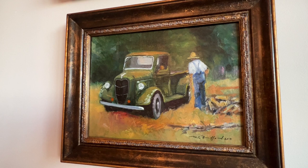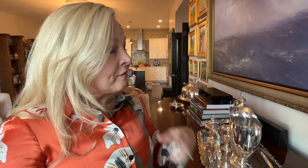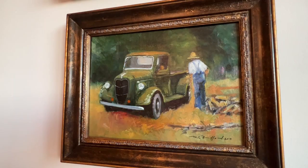This painting is very emotional for me. When I first saw it, I started crying. It reminded me of my father and being out in the country on property that he owns. And there was this old abandoned truck. And we used to use it as target practice. And I thought, I can't buy this because every time I look at it, I'm going to cry. But I thought, if I ever see it again, I've got to get it. And thank goodness the next time I ran into it, I bought it.